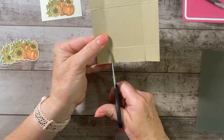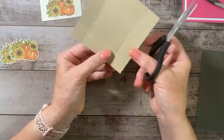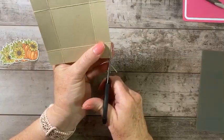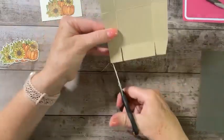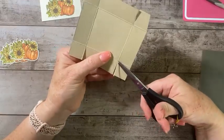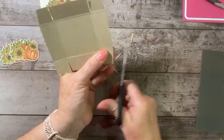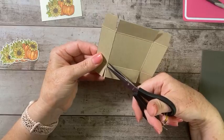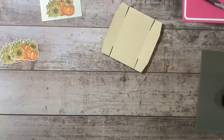up on the outside, or the edge of these score marks to the first horizontal, and then I'm going to cut that out and angle cut the top. I'm going to cut out the score line and angle cut the outside edge, cut out the score line, angle the outside edge. I need to make sure I really get that angled there, and then again cut out the score line and angle the outside edge. Okay, and when I'm done, that's what it looks like.